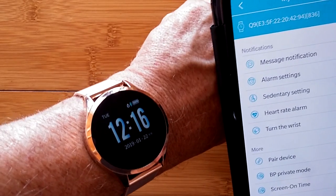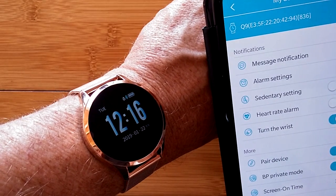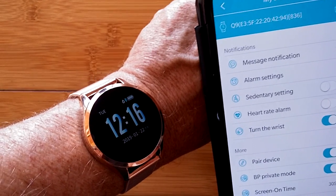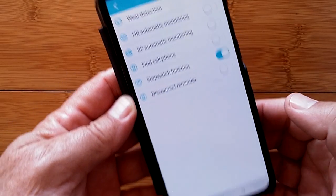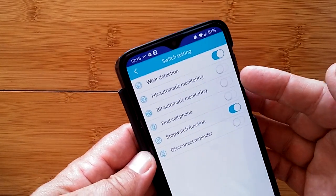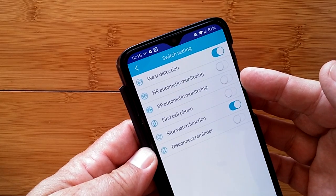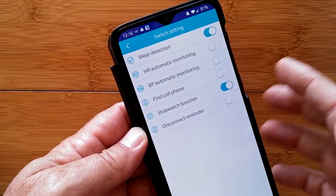So if you're really working out and you want to keep an eye on what's happening on your screen and you're not concerned about battery power, this is a great way to get longer life on your screen on setting. Really nice to see that. You have a switch setting. It can detect when you're wearing it. You can do heart rate automatically and blood pressure automatically, and then see those on the chart when it transfers it back to the app.